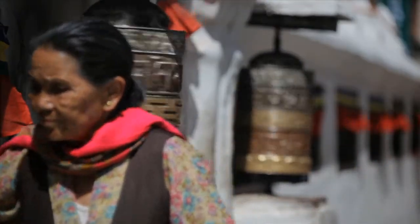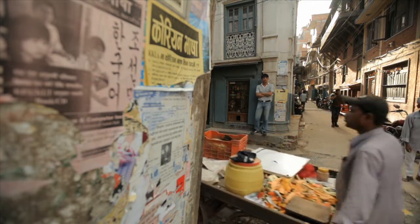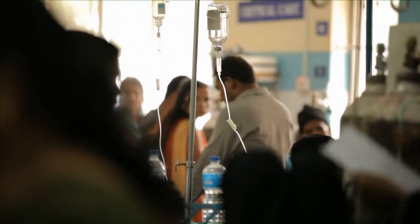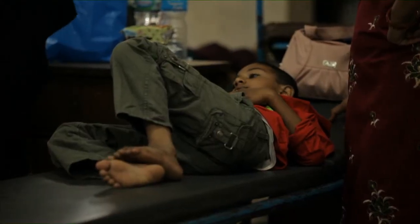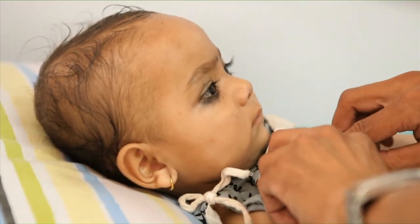I'm passionate about Nepal because it is one of the poorest countries in the world where there's a huge need. The children's doctors there said, "We don't know why the children are dying in the hospital. Come and help." So that's why we started working there, and what we found was that the most important cause of serious illness in the hospital was pneumonia.